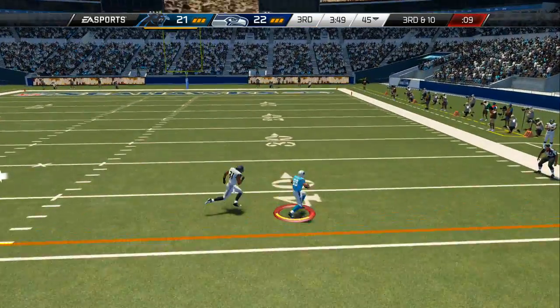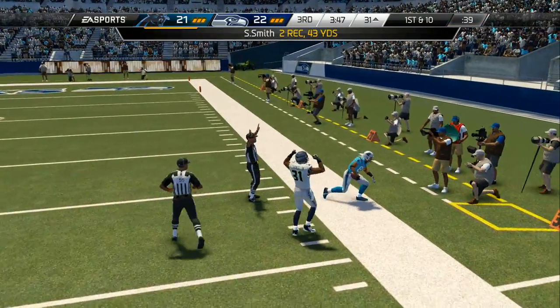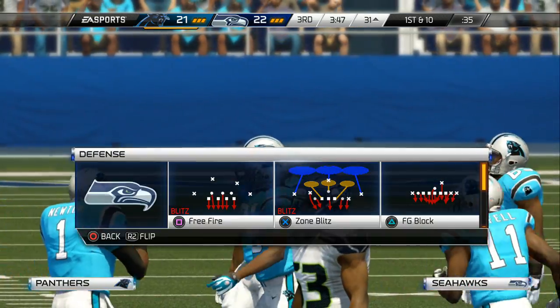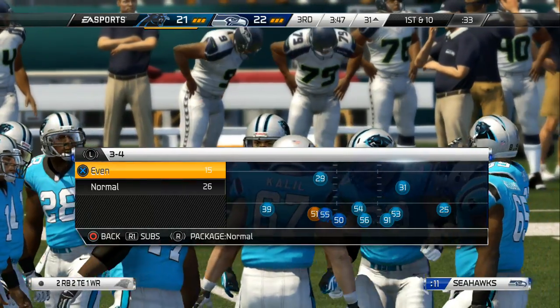He's looking to the right here on this throw. It's third down and over 10 yards. You got to give your offensive line a lot of credit. They give the quarterback extra time, and he makes the throw down the field to pick up the first down.